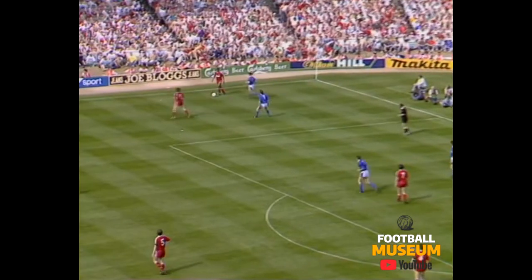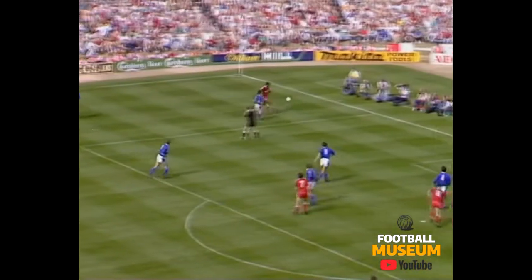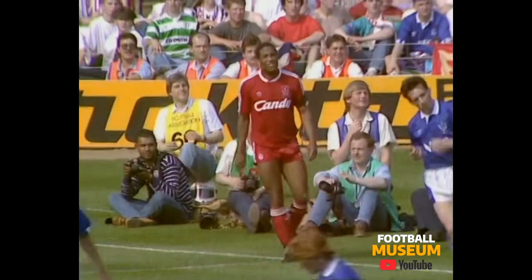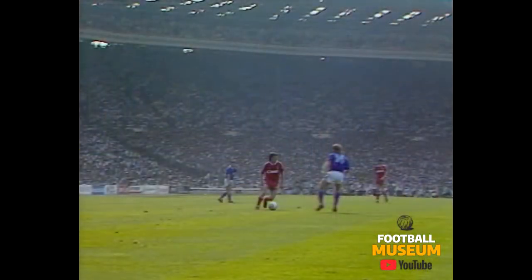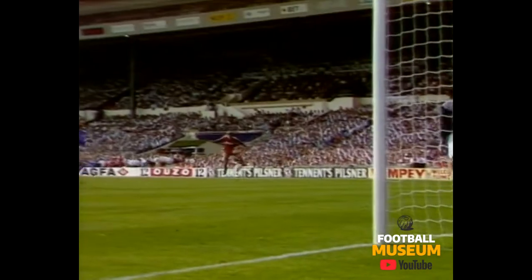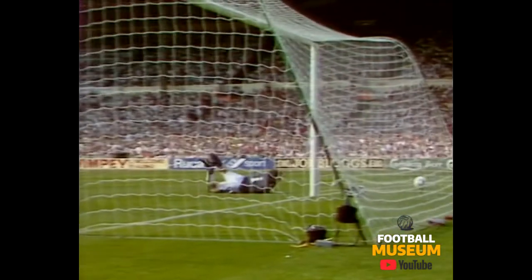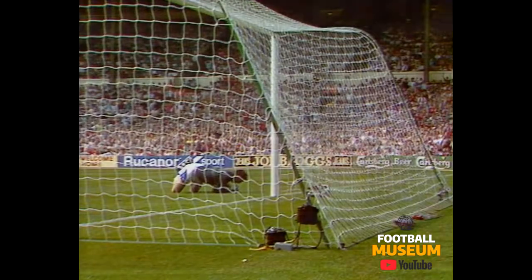Barnes. Houghton. Offside, Barnes. Now, Houghton delivered that quite beautifully, and Barnes was perfectly ready here with his left foot. It was slightly deflected off the defender anyway, which made it an even better save.